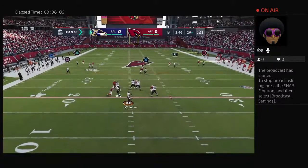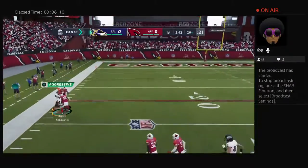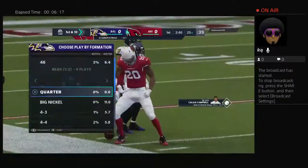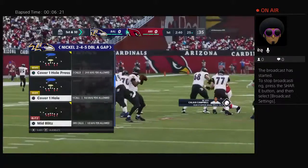On 1st and 10, it's Jackson. He's going deep for Brown. Into double coverage, and it's intercepted. Picked off by the Alabama man, Dre Kirkpatrick. And his guys will take over at the 25-yard line.